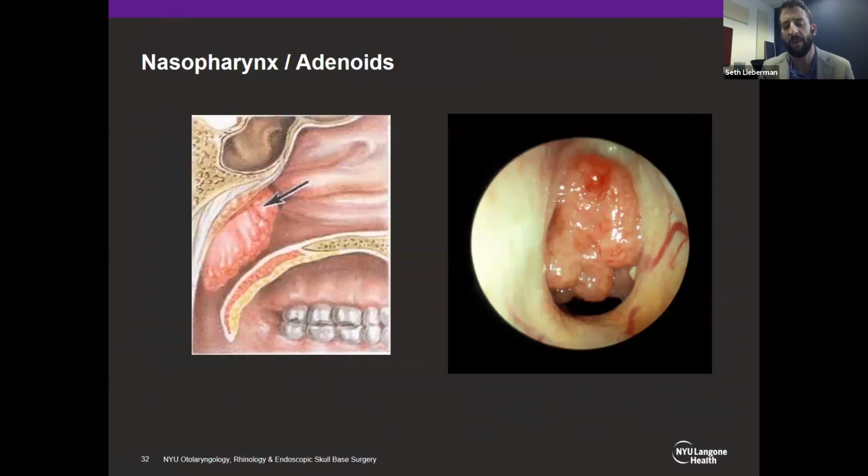It's pretty rare, but you'll see it in patients who have a high burden of allergy. You'll look back there and you'll see some hypertrophy. Rarely does it get to what you see here on the screen, but sometimes you can. If you see an exam like what you see on the screen, you have to start worrying about lymphoma or some other neoplasm. Yeah, I think that's a good point.